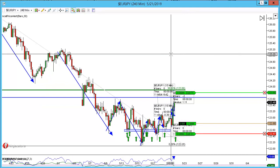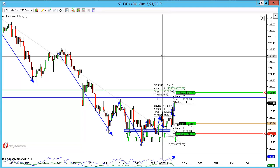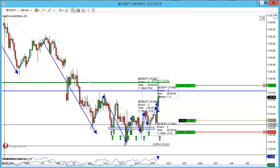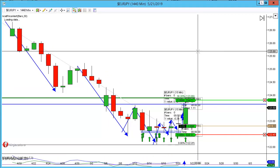I've had a few opportunities today, still a lot more opportunities than normal. A couple of winners, a couple of losses, up 30 pips, something like that. I am in this trade, which is the Euro Yen AB equals CD pattern with a head and shoulders, currently 70 pips up.